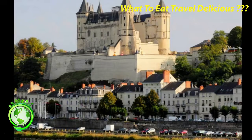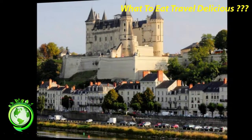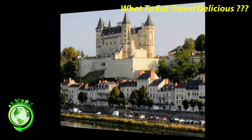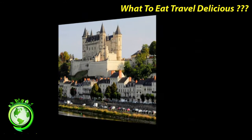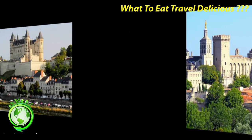Standing tall on a fortified hill overlooking the city and river below, the Château de Saumur is one of the most beautiful of the castles situated along France's longest river, the Loire. With its octagonal corner towers and mullioned windows, the chateau looks as if it's been lifted out of a fairytale, making it an ideal destination for families.